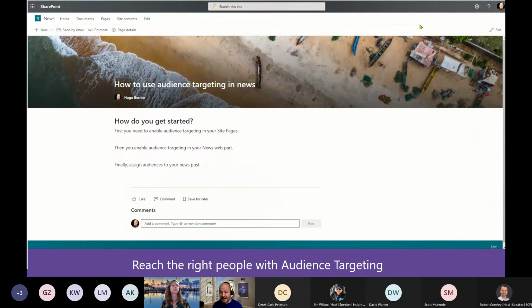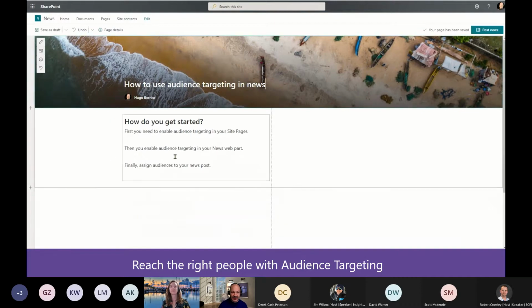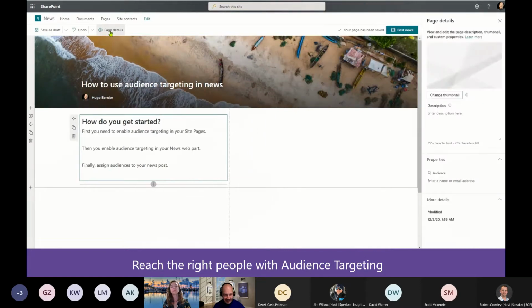Now, the reason why I said targeting is not security before is because we don't want to be confused: the fact that I say that this news article is intended for this group of people doesn't mean that other people can't see it. If they search for it or if they browse for it, they'll definitely find those news articles. But again, it's more about understanding who we're trying to aim with these pieces of news and making sure that they're brought forward to them. And in fact, later, if we have some time, we'll show you there are some settings that allow you to control how we can even highlight news that is targeted for people.